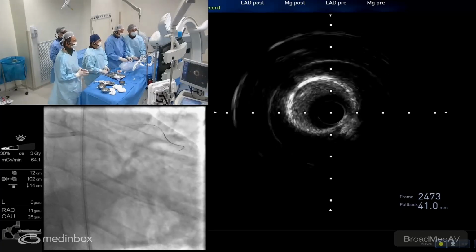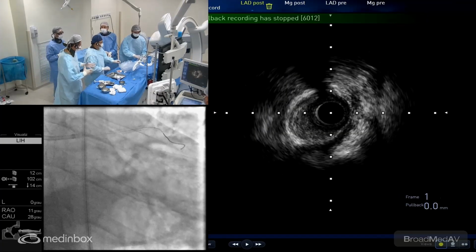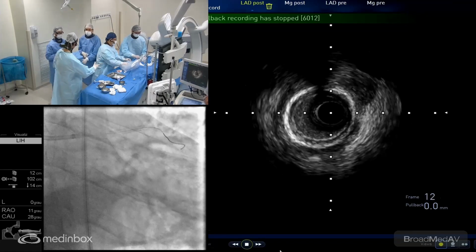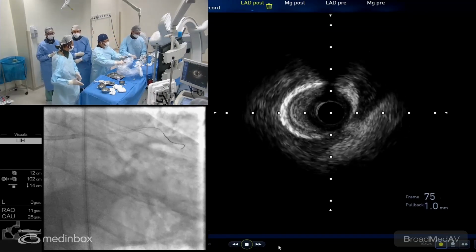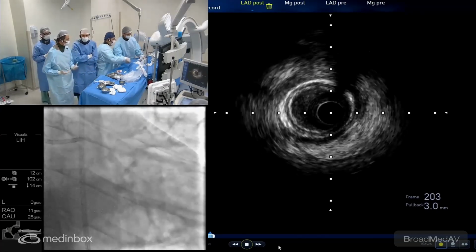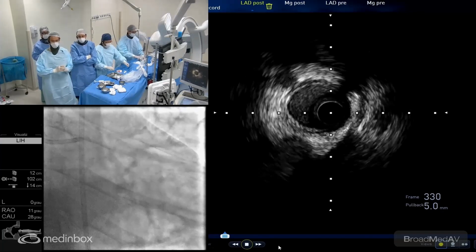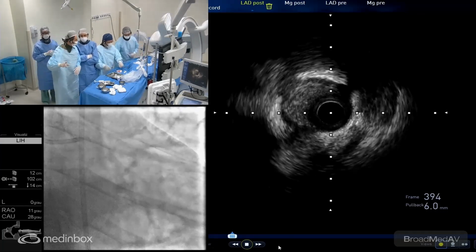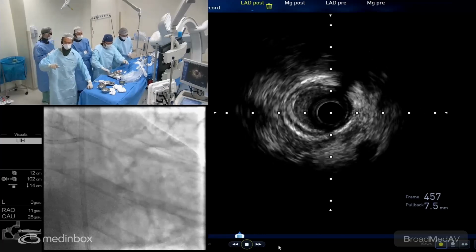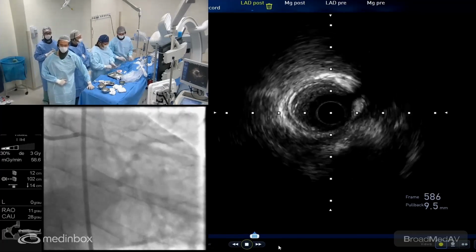It seems to me, Ricardo, there is a huge transition in vessel size between the part with the stent and the distal part without stent. Can you see that, and can you explain that? Because of the total occlusion, the vessel size in the distal part is small. Can you have only the angio now, please, on the big screen?